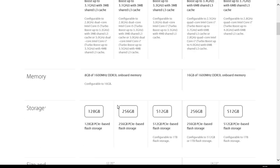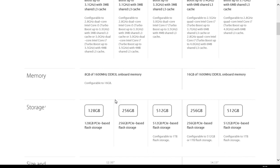Now here's the storage. This is what I kind of dislike about Mac laptops, that you have this flash storage. Recently with Windows computers, you're having a transfer from hard drives to solid state drives, and solid state drives are more reliable in my opinion than flash storage. They also can be upgradable. Now with flash storage, it cannot be upgraded, so what you have is what you get.